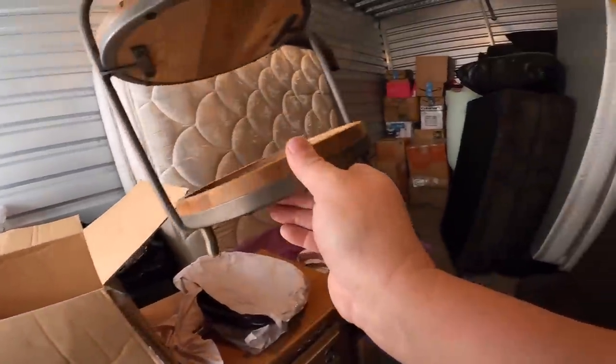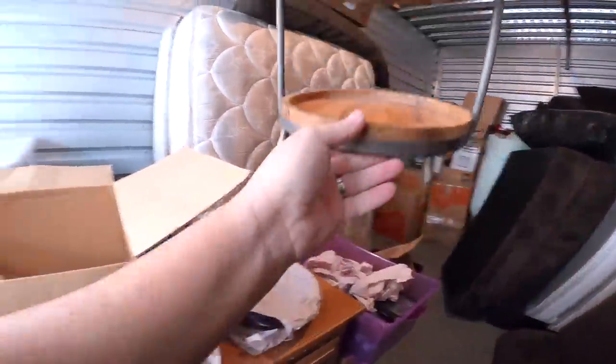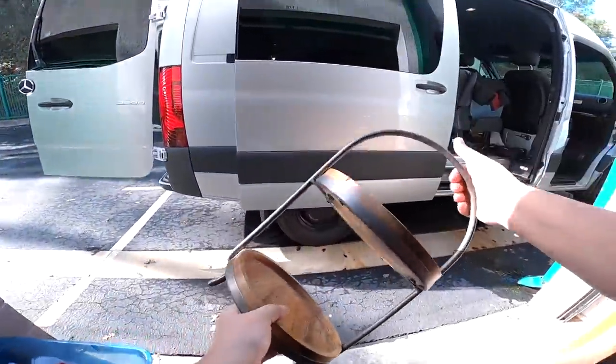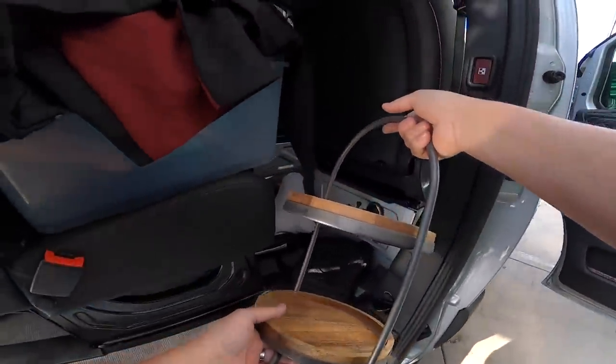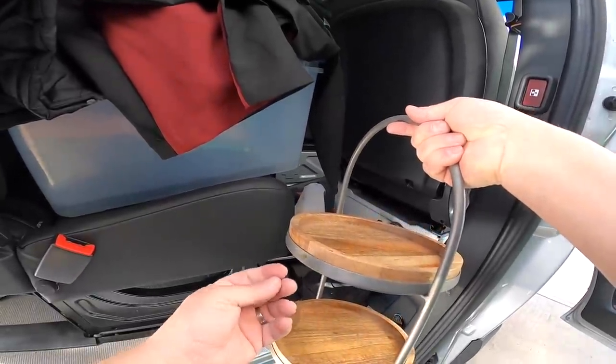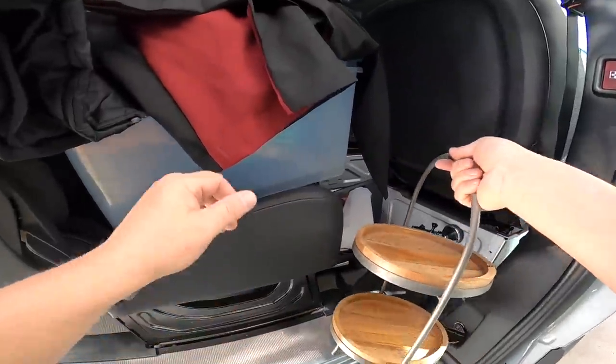Yeah, that's a nice piece right there. I think that's really cool. I'm gonna have to bring that home and show it to the missus because that to me matches our style. And it's gotta be cleaned up a little bit. Gross. It's gotta be cleaned up a little bit, but I could just see putting fruit on there or something. Very nice.